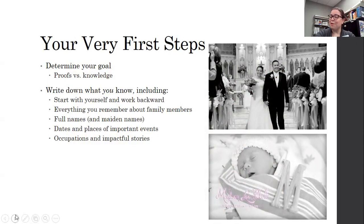And then you want to start by writing down what you yourself know. I always say to start with yourself and work backward. You want to include everything that you know about your family members. Make sure you include their full names and their maiden names. Also include their middle names as well, not just their middle initials if you know them. You want to think about dates and places of important events. Those are going to help you out as you go through your research journey.